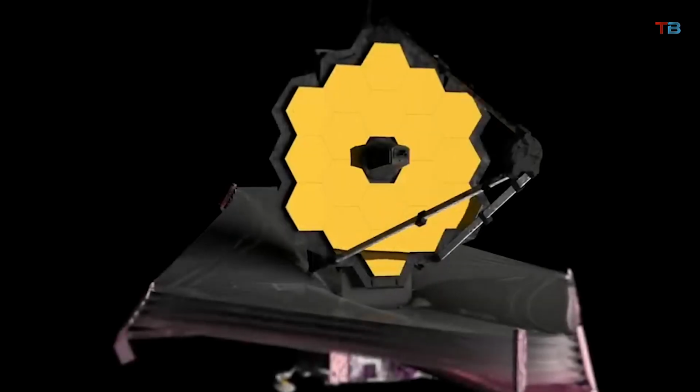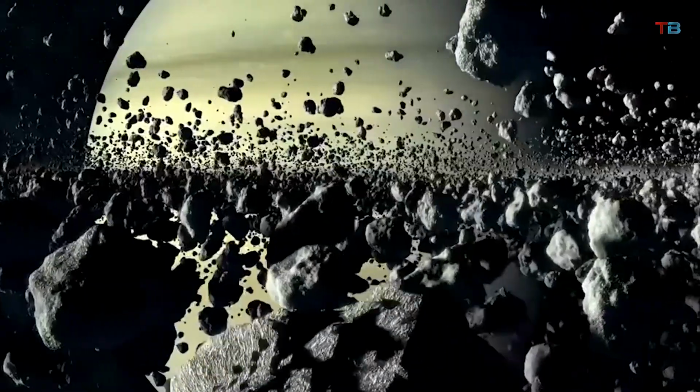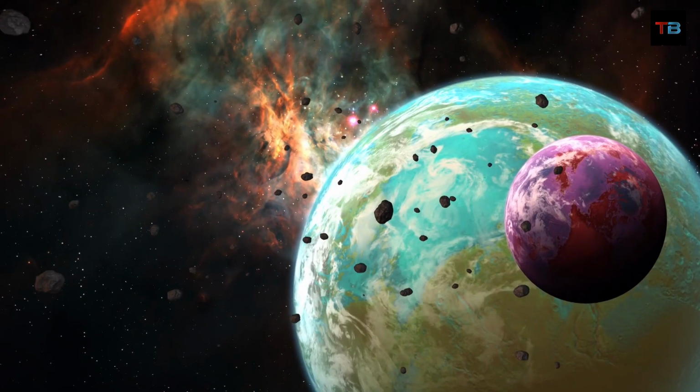The James Webb Space Telescope is a result of hard work by many who solved tough problems. Now it shows us space like never before. Join us in exploring the universe.